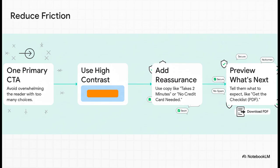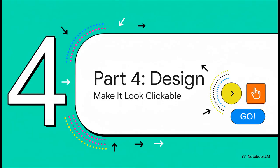First, stick to one main goal, one primary CTA per email. Don't give them decision paralysis. Second, use a high contrast color so your button is impossible to miss. Third, add a little bit of reassurance copy nearby, something like "takes 2 minutes" or "no credit card needed." And finally, tell them exactly what's going to happen next, like "get the checklist PDF." No surprises. Okay, next up is design.